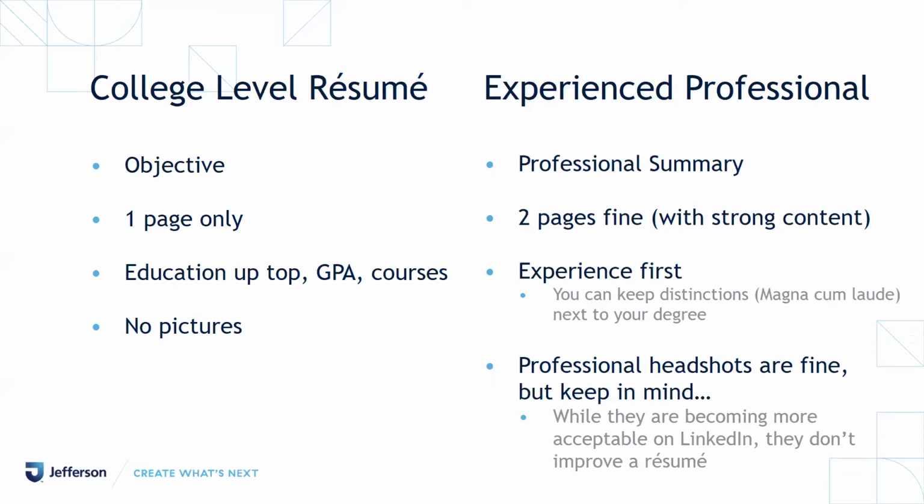You want to lead with your experience first and move your education toward the bottom of your resume. At this point, we suggest removing your GPA and coursework since that's unlikely to impress an employer at this stage of the game. You can keep certain distinctions and awards next to your degree though. Professional headshots are fine, but keep in mind that they don't necessarily improve your resume and they can even introduce unconscious biases on the part of the hiring manager. So while they are becoming more acceptable with LinkedIn, we don't necessarily recommend them. We advise that you save that valuable real estate on your resume for strong content instead.